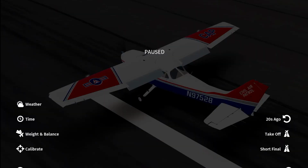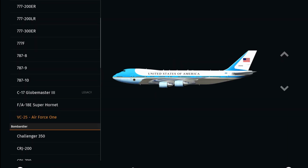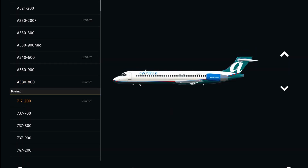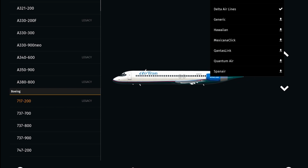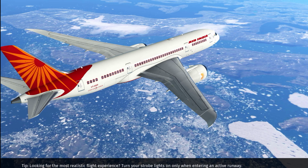So we managed to land the 172, but we're going to now choose our next aircraft, which is not a general aviation aircraft. We're going to go with the Boeing 717. Now, we can use the Spanair livery, which is very weird. I don't think I've seen anyone realistically in Infinite Flight ever use this. It's a very random thing for them to use. I don't see many people using the Spanair livery, although maybe we could all do that.